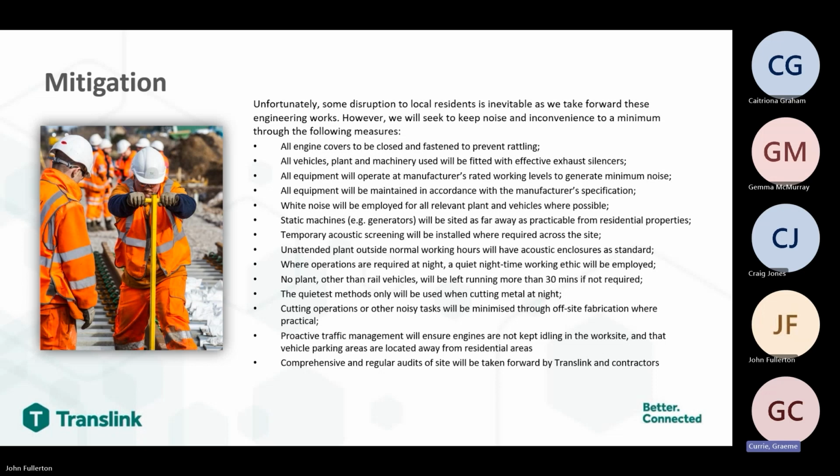Plant and machinery has been fitted with noise emitting specifications, including white noise monitors for all relevant plant and vehicles where possible. We've tried to situate static machines such as the generators in positions far away from residential properties, and we have introduced acoustic screening where possible.